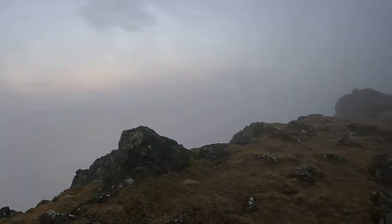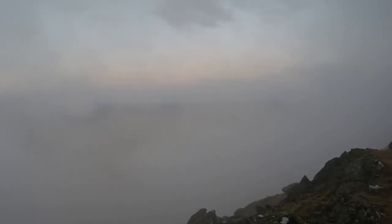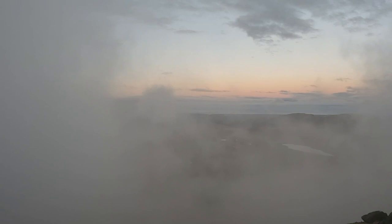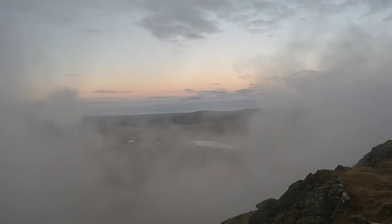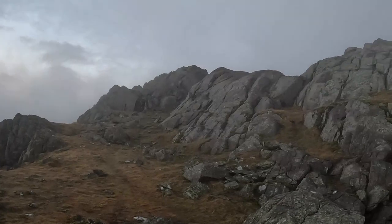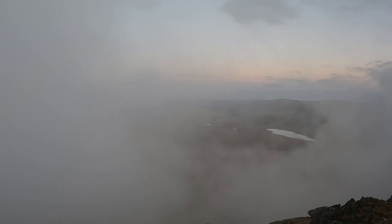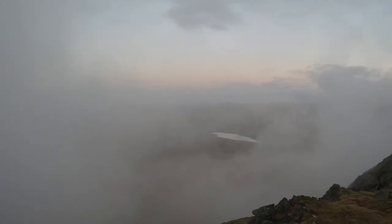You can see we are slightly poking out the mist just a little bit. I don't know if that's a bit of a fog bow there or whether I'm seeing things, but look at that sky. Certainly clearing out that way. You see down to Burnmoor Tarn now, and up to the summit. Oh yeah, perfect timing. It's clear and lovely.